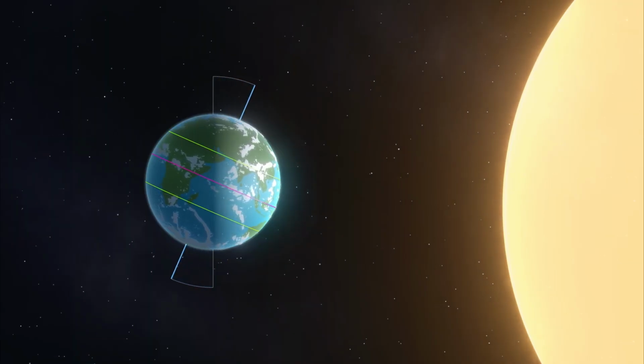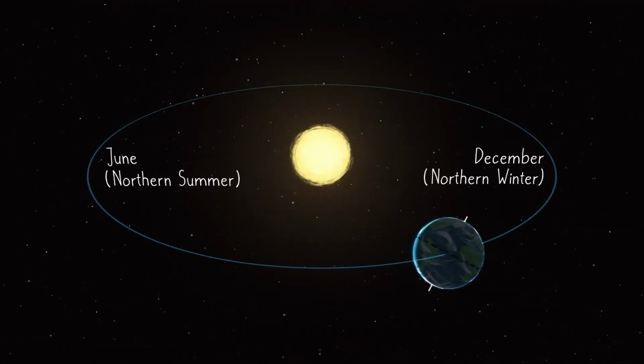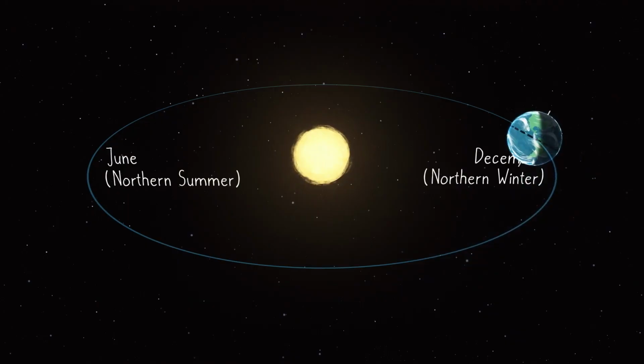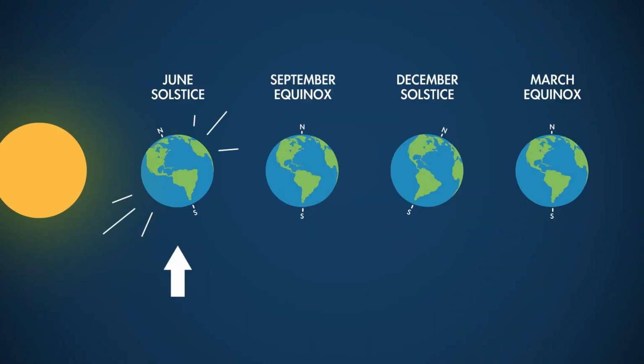The tilt is always in the same direction, with the North Pole always pointing toward Polaris, the North Star. And since that tilt stays the same year-round, when we're on one side of the sun in winter, the north part of the planet is tilted away from the sun. But 6 months later, the planet moves halfway around its annual path, carrying us to the opposite side of Earth's orbit, and the northern part of the planet now finds itself tilted toward the sun. The June solstice is when this tilt is at its maximum.